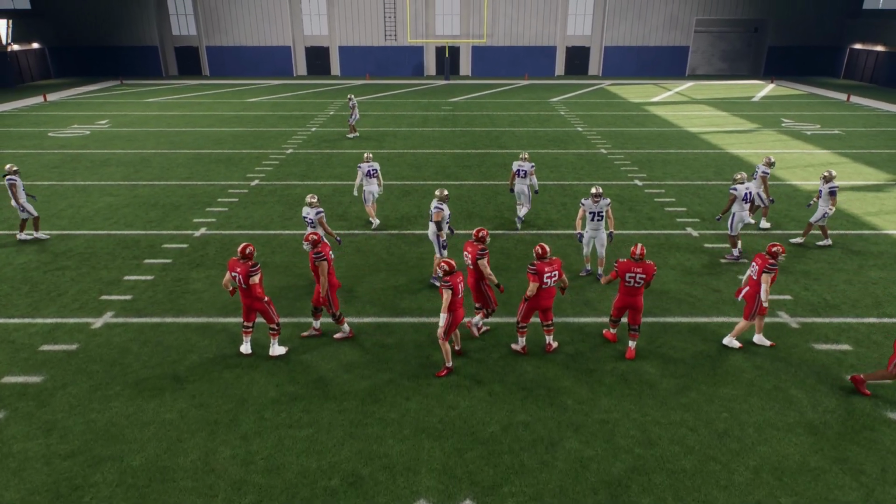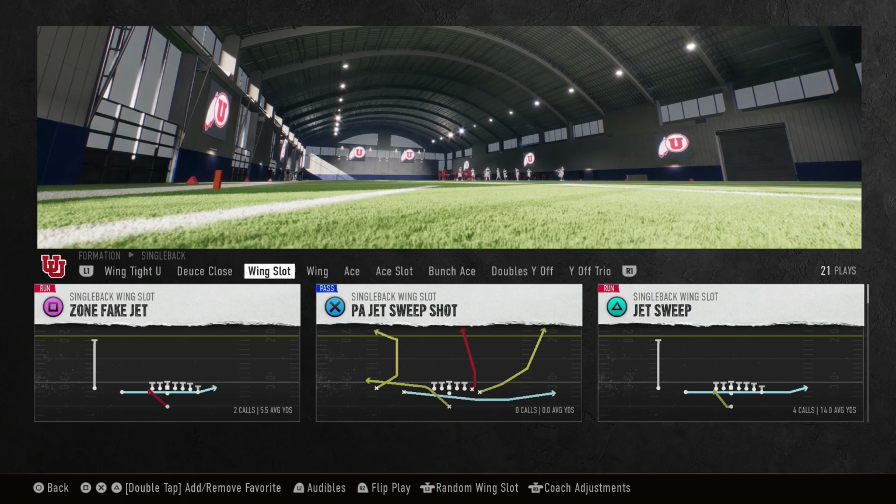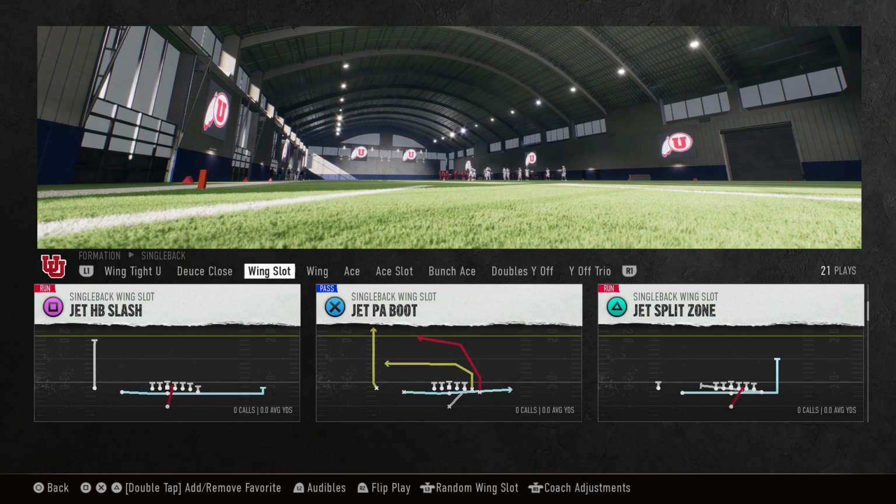You're just giving the defense a lot of the same looks from different formations, and you're just really trying to confuse them with all the jet sweeps and whatnot. But we got plenty more in here. You keep on going.